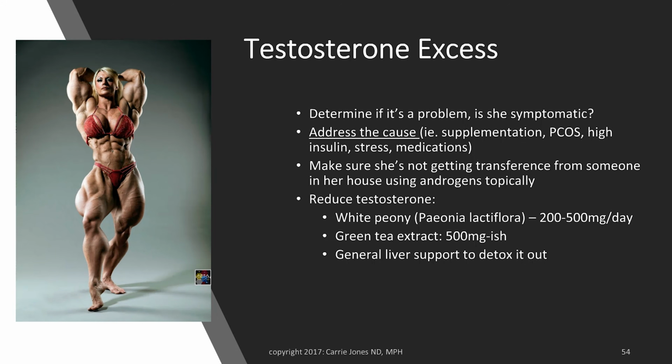All right, let's talk about the complete opposite, testosterone excess. How do you treat this? Well, determine if it's a problem. Is she symptomatic? Like I said, some women are just born with higher levels of testosterone and they feel really good with it. They don't have any other bad side effects, then I don't touch it.